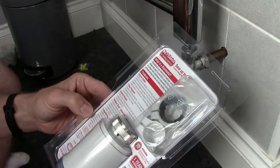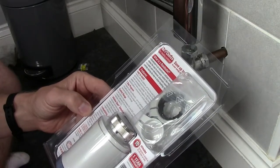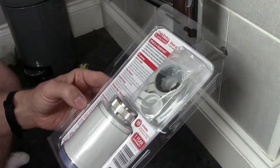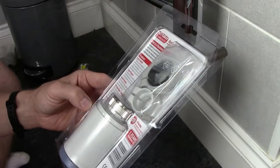All right, compatibility, basically it's everything. Honeywell, just picking out the big ones, Danfoss, Drayton, it does list Pegler as well, Meissen, Siemens. So yeah, these things are pretty good.